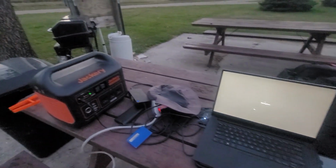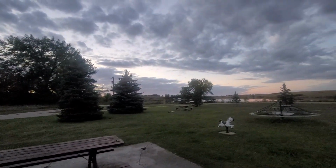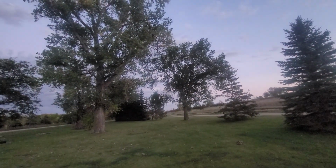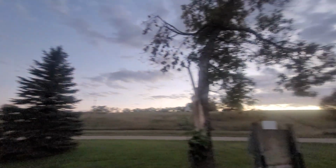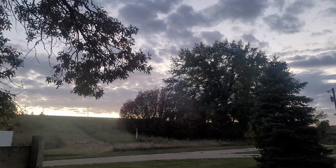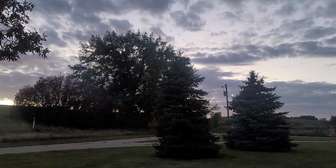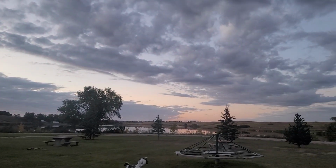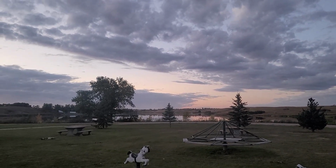Been working the day away here since they've had power. And it's getting a little dark, so packing it in and going to hit the hay. And tomorrow, ooh, you guys hear that? I just heard something. There's coyotes over there. Coyotes right over here.